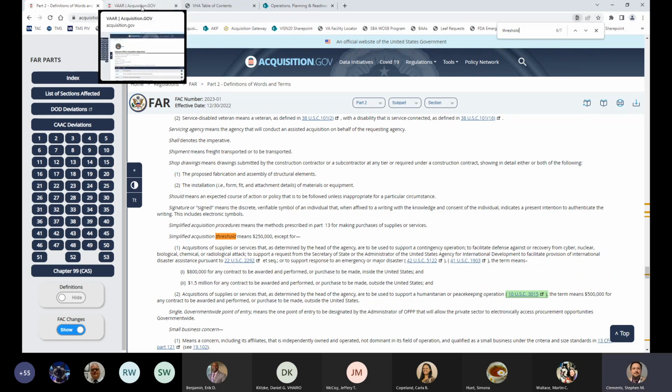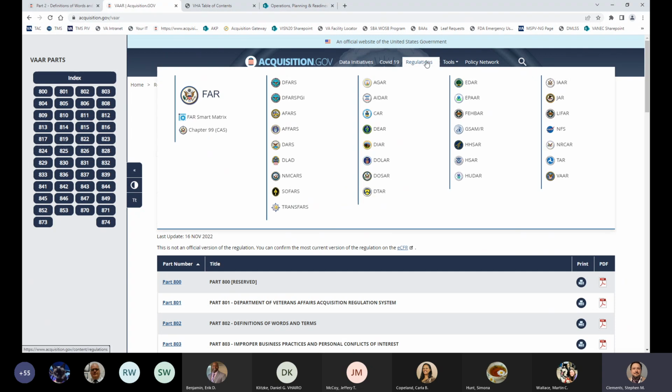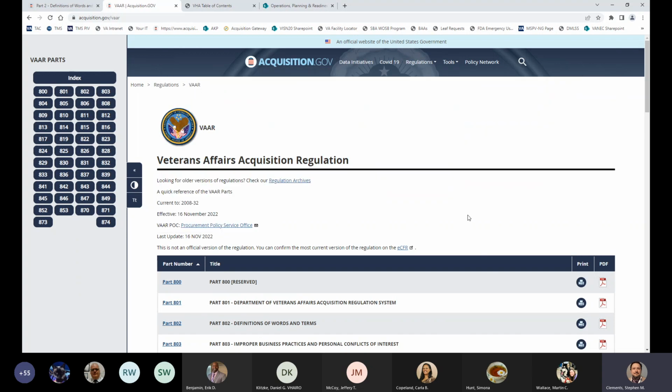Now the VAR, let's go see what the VAR has to say. And you can also get to the VAR from acquisition.gov. You can go here, hover over this, and it'll pop up the link to the FAR as well as the supplemental regulations a bunch of different agencies include. So if you want to see how the Department of Defense did something, you might go over here. If you want to see how the Justice Department does things, you could go over here. But VAR, right there. And so we're already here.